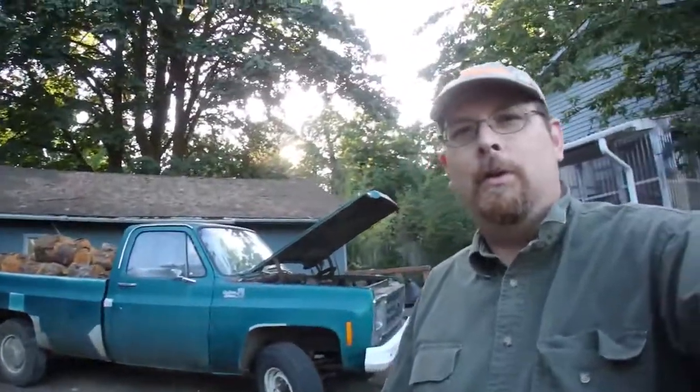So, how did I get this truck? Well, sometime in 2004, the old man called me up and he asked me, "Do you want this damn thing?" And I said, "Yes." So I drove to his location the next day, picked it up, and drove it home. It was replaced at the time with a 2004 Duramax. So that's what replaced this.